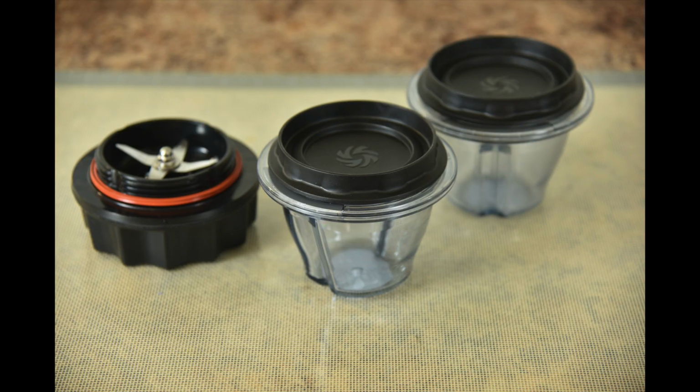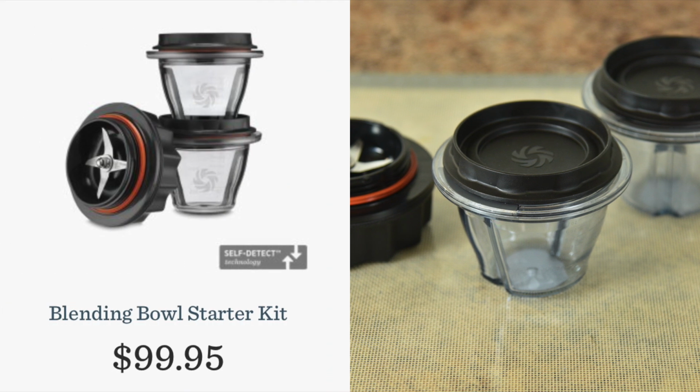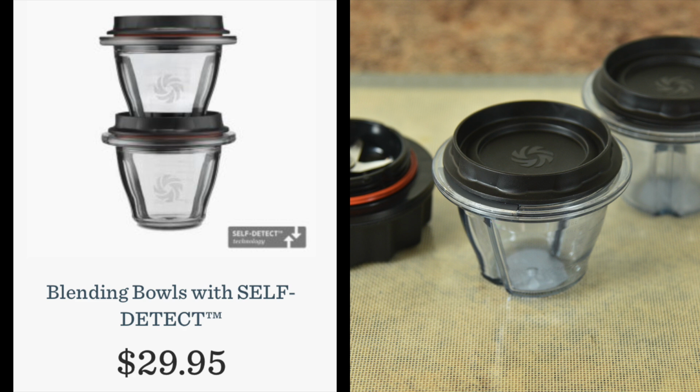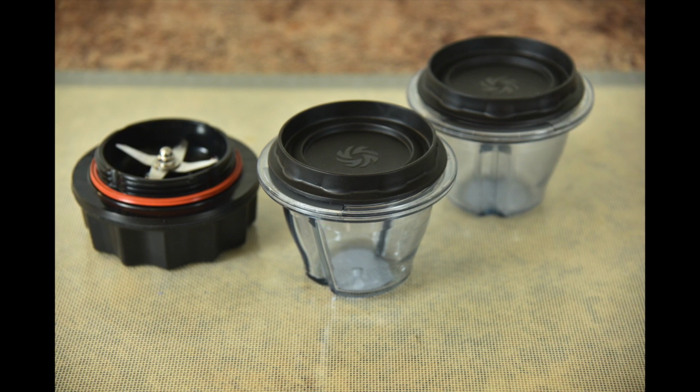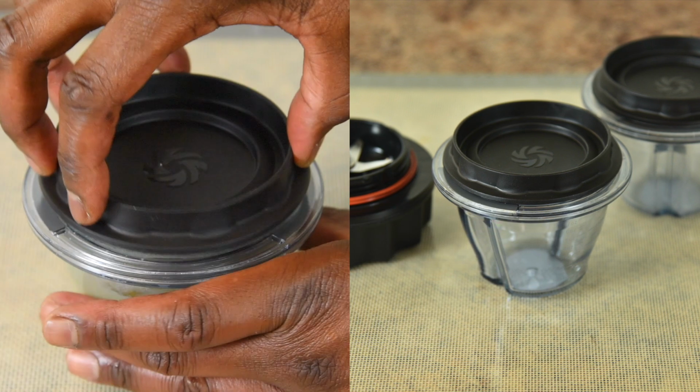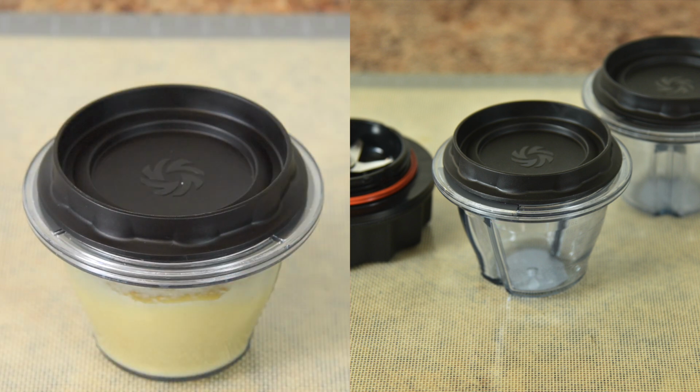The ever popular 8-ounce blending bowls. Now they come as a starter kit with blades for $99.95 or $29.95 as a package of 2 without blades. Now these are perfect for making small servings of baby food, dips, spreads, salsas, and milling spices. Now they also come with spill-proof lids for storing them in the refrigerator or for packing a lunch.